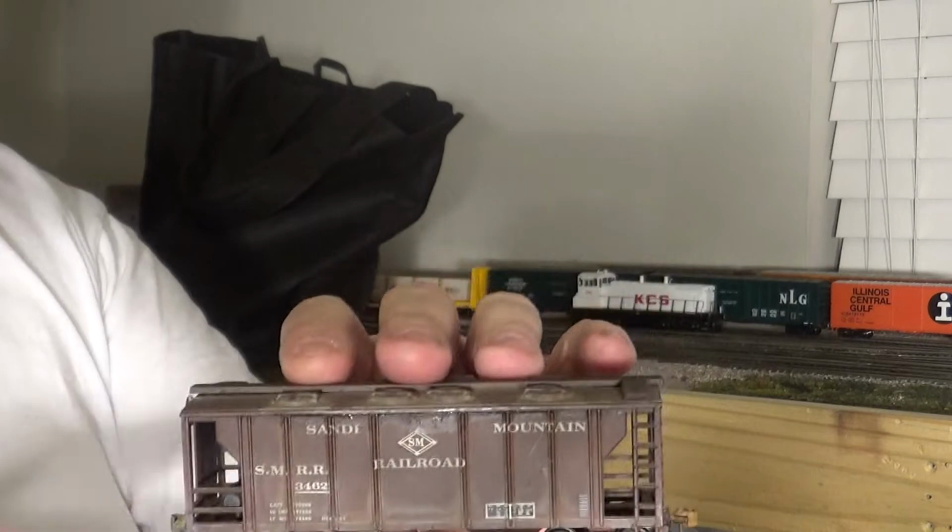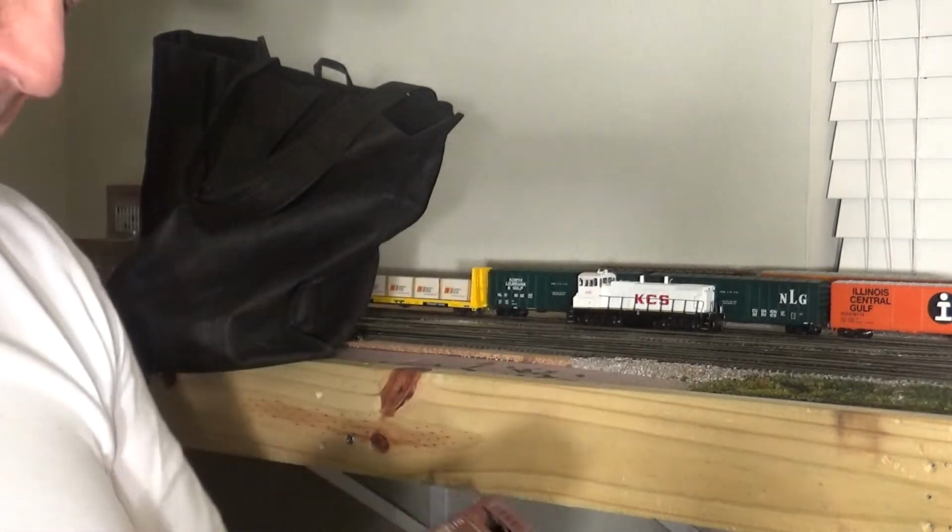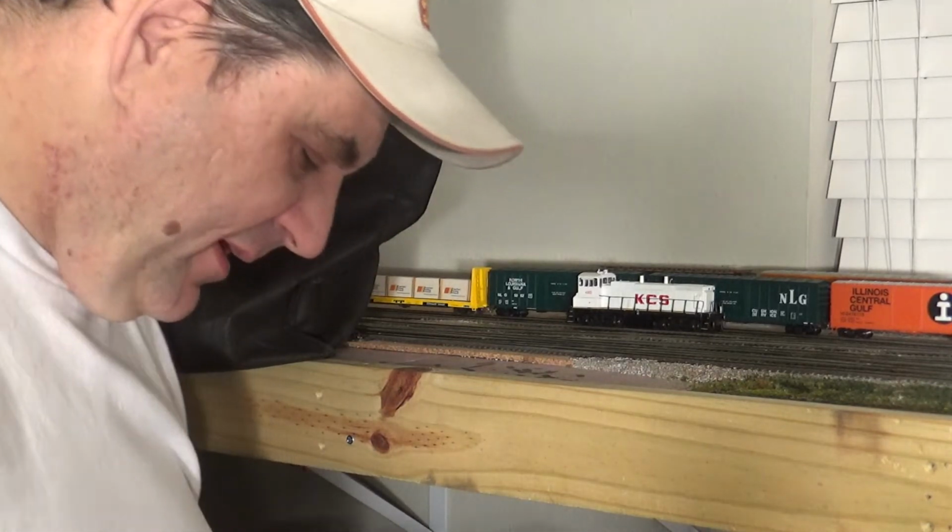So that's it. Comes with KDs. This was, like I said, already weathered, so it looks pretty nice. That'll look nice on the layout.